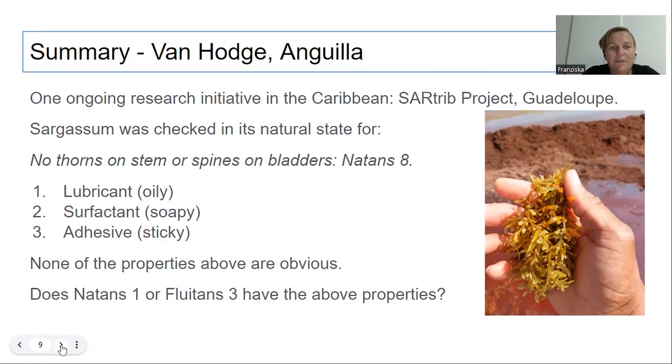In terms of whether or not the other ones are oily, soapy, or sticky, the fresh sargassum, when you just have it in hand, I wouldn't call any of them oily, soapy, or sticky. But once you treat it, you can get sticky stuff coming out of it. I remember it can release very sticky or slimy stuff in water if it's stressed, for example. So yes, it does have internally the alginates and stuff like that that are sticky, that you would have to get out of the plant.